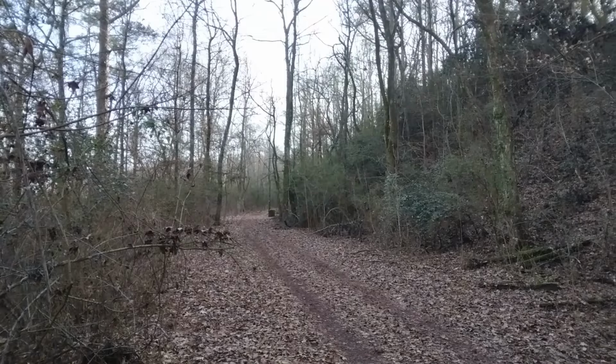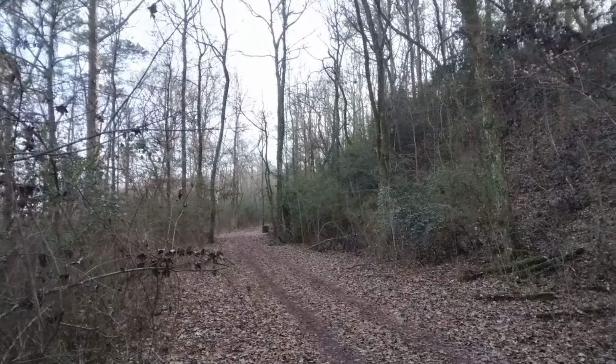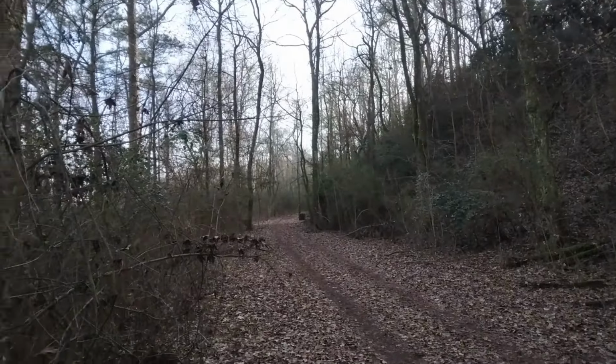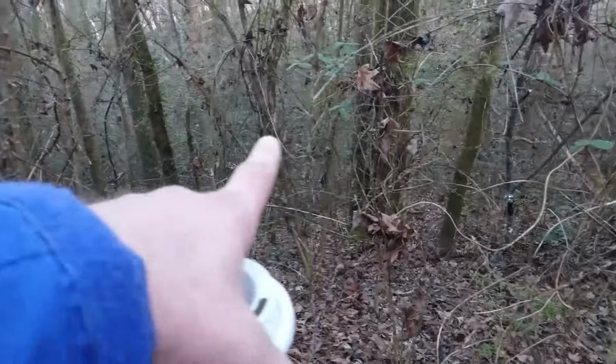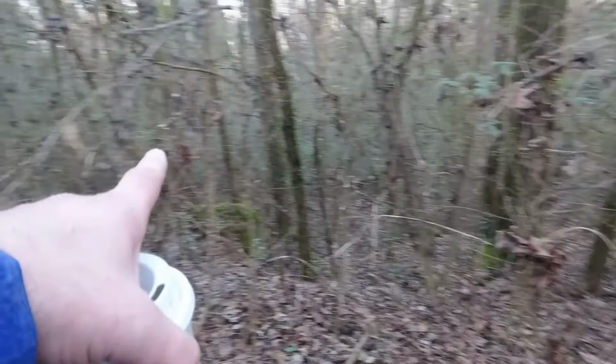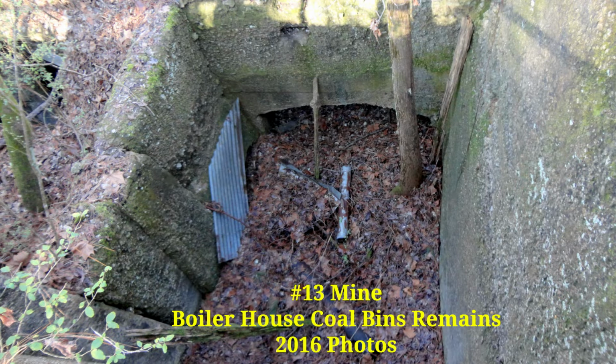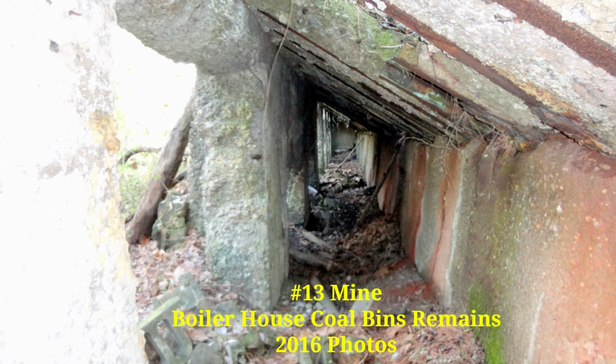Okay, up ahead is the ore crusher foundation to the number 13 mine, where the big wooden loading tipple was. And it's really hard to see, but right down in there are the remains of the coal bins. So you had a rail line coming across here with the coal cars. They had drop bottom cars. They would just come over, and then the ore would just be dropped right into these bins. And man, these guys just shoveled it.